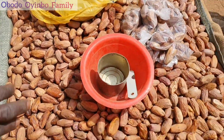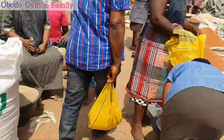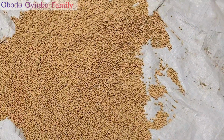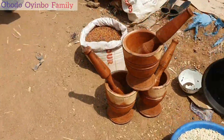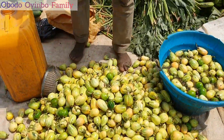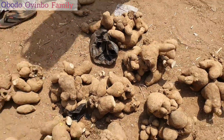And then you have dates. This is dates. I'm not really a fan. I don't really eat it, but I know people who like it quite a lot. You see it a lot in the north, and then there's more grains here. There's more grains, all grains, yam. So yeah, the market is... see yams, and that is... this is what's it called? I can't remember the name now.